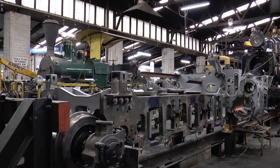And so what do we have in front of us here? This is our re-gauged NGG16. We've taken it from 2 foot to 2 foot 6. Zach's determined to drown me out.